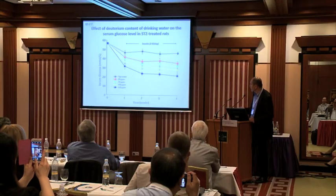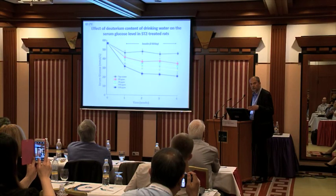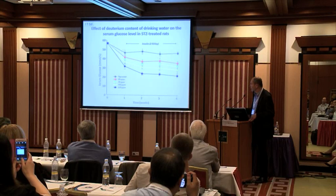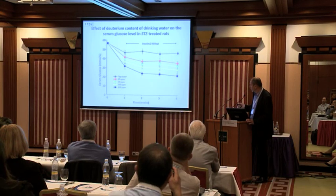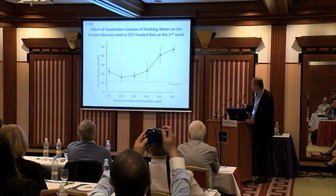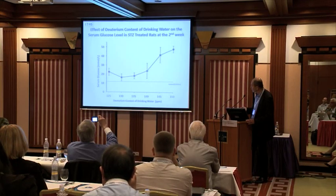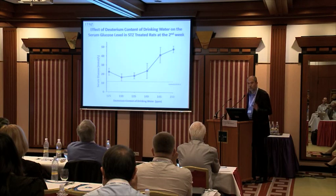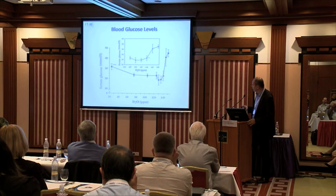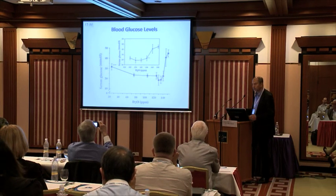In the next experiment, we tested the rats with 25, 75, 105, and 125 ppm deuterium depleted water. And the surprising result was that not the lowest D level reduced the blood sugar level best, but 125 ppm was the most effective. That was a little bit surprising. So we ran a third experiment where we changed the D concentration in 5 ppm steps between 125 and 150, and we could say that the optimum concentration was 125 to 140 ppm. This is the summary of the three experiments, and we could see that this range is the most effective to reduce the blood sugar level.